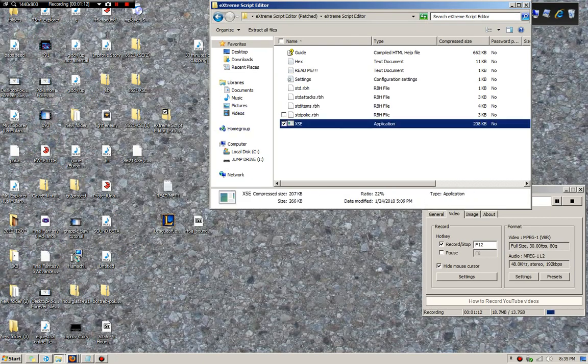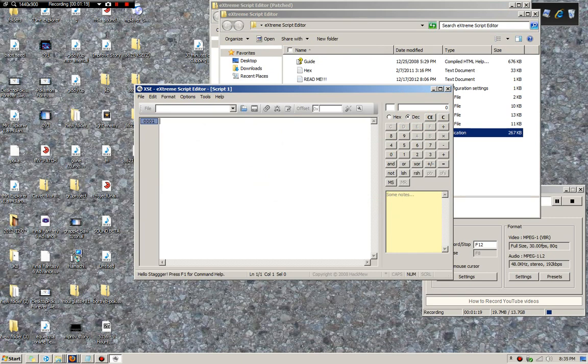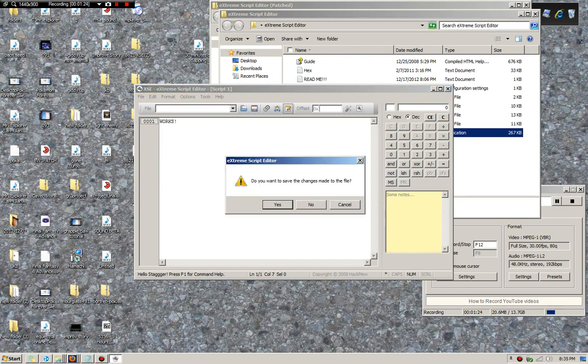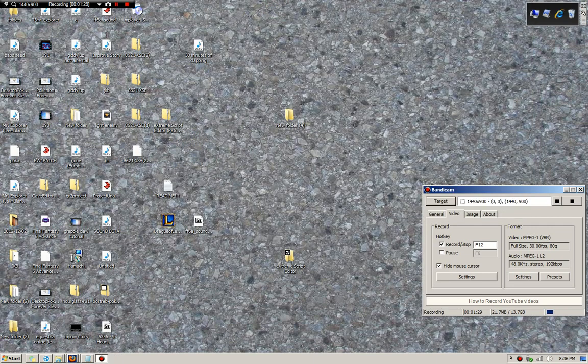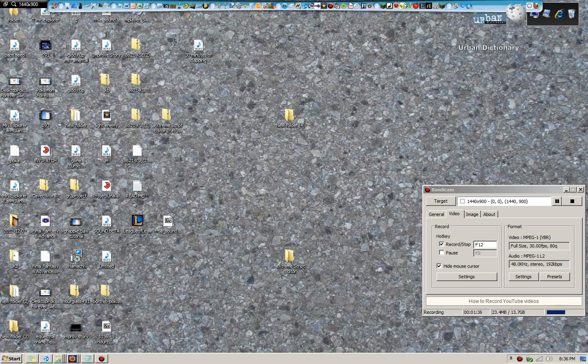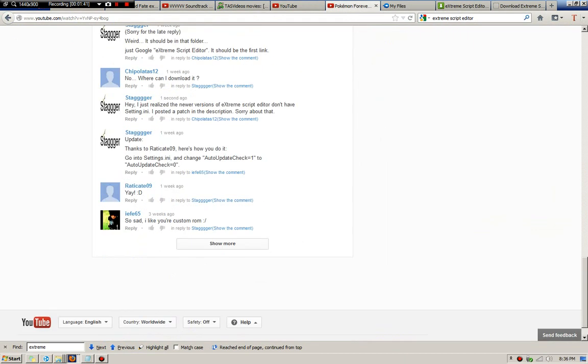And if I were to run it, this is in the zip folder, so I'm just going to go ahead and extract it. If I were to run it, it'll work. Works. Anyway, so that being said, pretty much just that'll make it work.